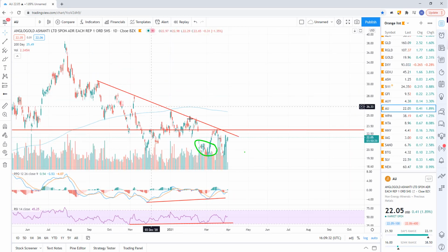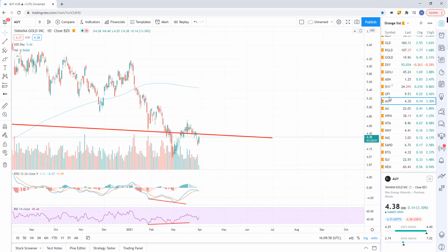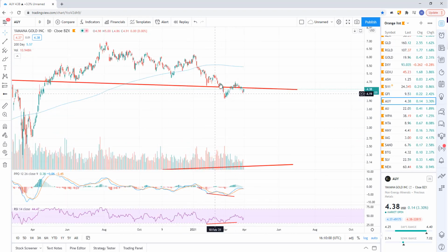We have a downtrend line right here, and this is a very bullish chart. So I would expect we're going to break higher on this one. Looks good there. This is Yamana Gold. This one does not have bullish divergence on the PPO, all right? It does have it on the RSI. So this was a divergent low on the RSI, but not on the PPO. Not as good a chart as some of these others, but still moderately bullish.